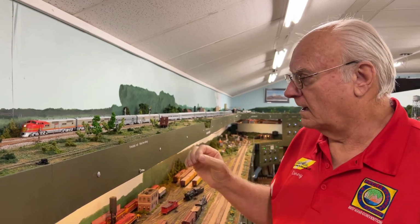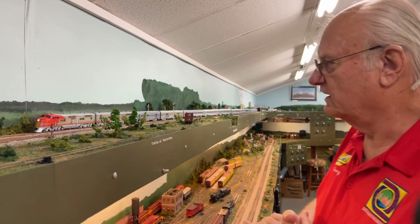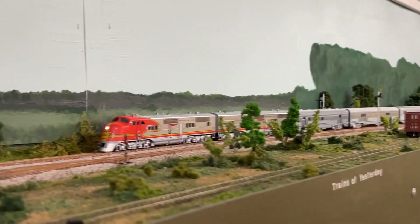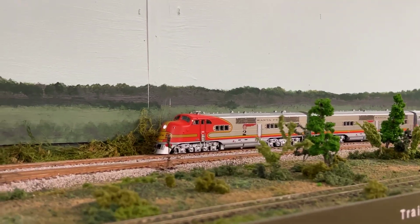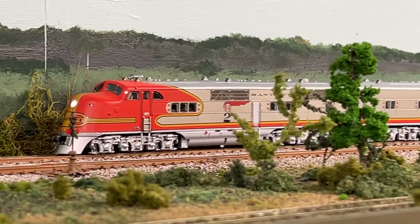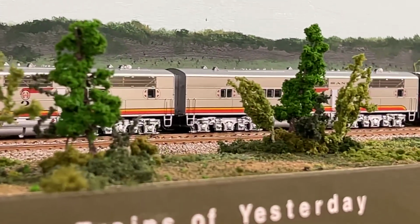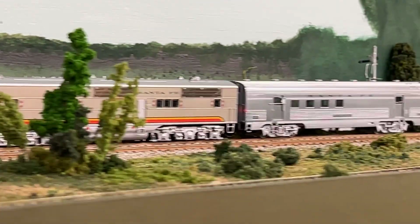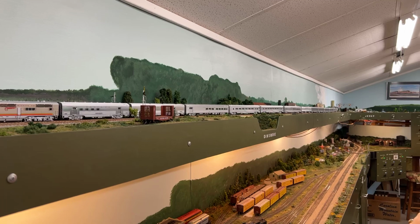The version that I have at Show and Tell today, I'm really proud of. We have the Broadway E1s with a slant nose. They're just absolutely spot on and gorgeous with a lot of LED lights. And the rest of the train is Walthers lightweight cars of the El Capitan.